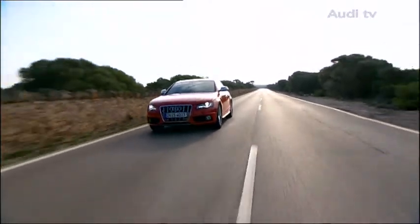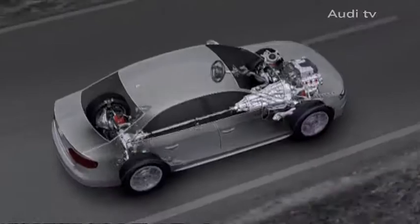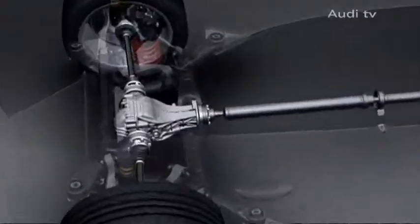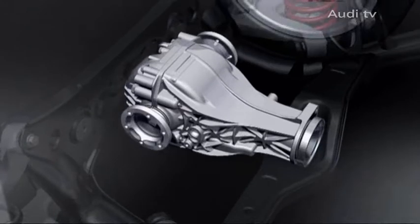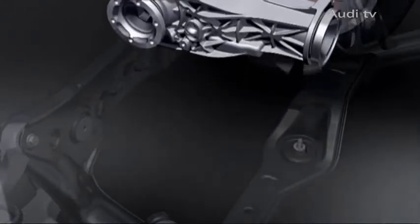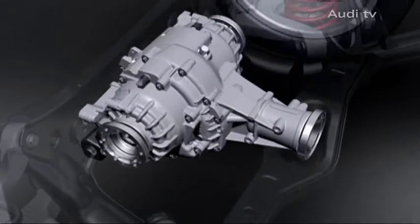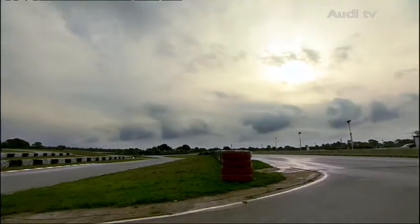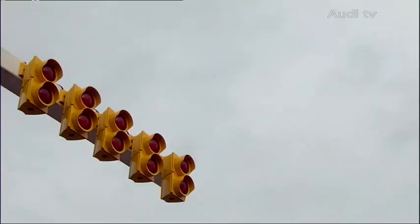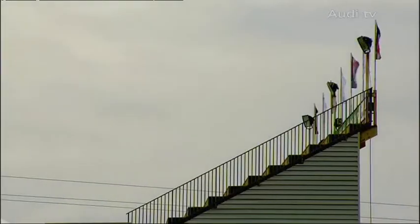But what the Audi engineers are particularly proud of is further back. More precisely, in the back axle. Up to now, a normal differential distributed the drive to the two rear wheels. Now there's a device that raises the dynamic performance of the Quattro to a new level, the active sports differential. So what's behind this high-tech innovation? And how does it benefit the driver? Audi TV tried it out on the Circuit de Mallorca.